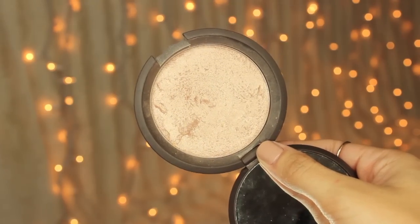Highlighters are probably my absolute favorite makeup product, but I narrowed it down to just one, and it was Opal by Becca. This in the pan can look kind of scary and kind of dark, but I'm telling you, when I am at my fairest, which is very fair, when I'm at my palest, with no fake tan, no summer tan, you guys leave comments and you're like, what happened to your skin?